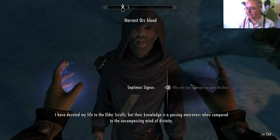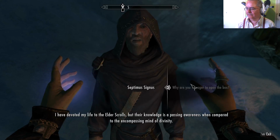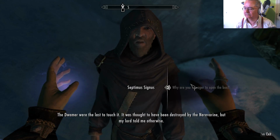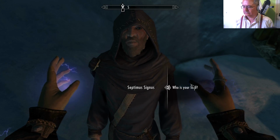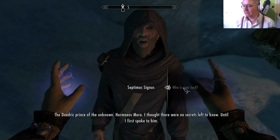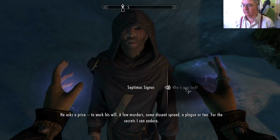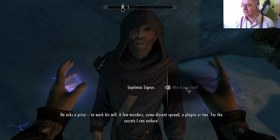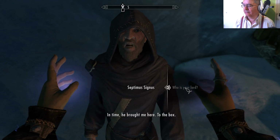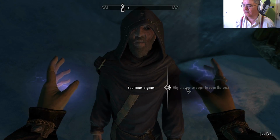I have devoted my life to the Elder Scrolls, but their knowledge is a passing awareness when compared to the encompassing mind of divinity. The Dwemer were the last to touch it. It was thought to have been destroyed by the Nerevarine, but my lord told me otherwise. Who? The Daedric Prince of the Unknown, Hermaeus Mora. I thought there were no secrets left to know until I first spoke to him. He asks a price to work his will. A few murders, some dissent spread, a plague or two. For the secrets I can endure. In time, he brought me here, to the box. But he won't reveal how to open it. Maddening!